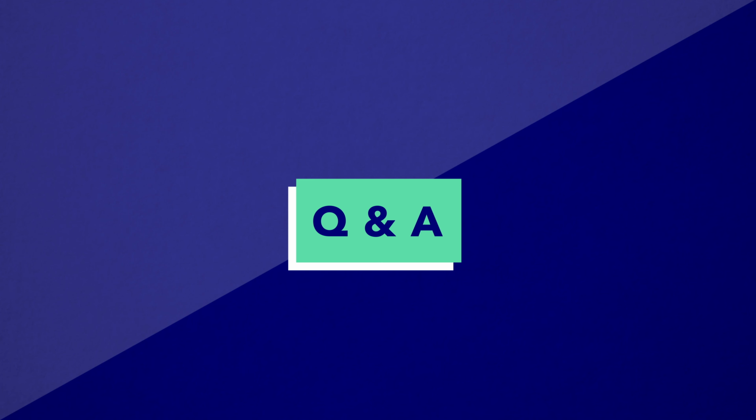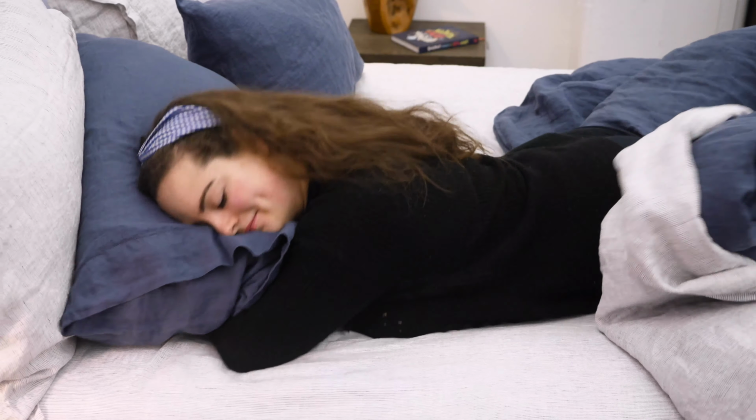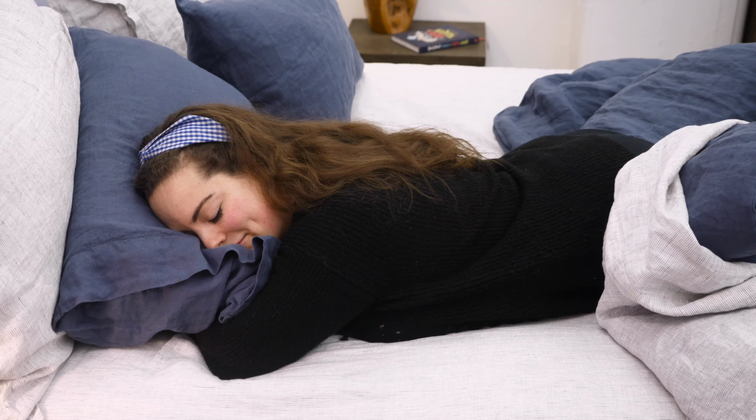Before we wrap up this review, allow me to address questions that I get all the time about stomach sleeping in general. Firstly, is stomach sleeping bad? Well, it's not necessarily bad, but it's important to remember that your pillow's most important job is to promote neutral spine alignment. And when you're in the stomach sleeping position, you are at greater risk of craning your head upwards out of alignment with your spine. Additionally, stomach sleeping can put a little bit of pressure on your lower back or your lower abdomen, and for these reasons, it's extra important to get a pillow that properly supports you in the stomach sleeping position.